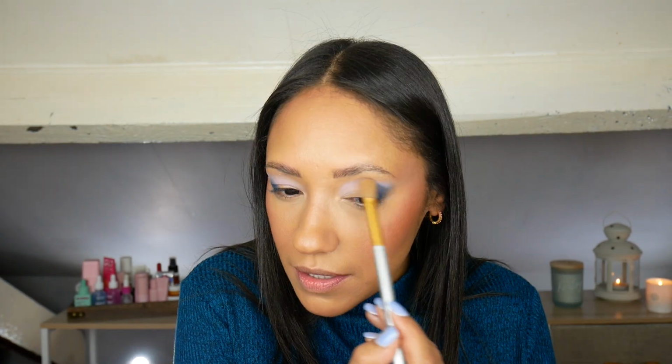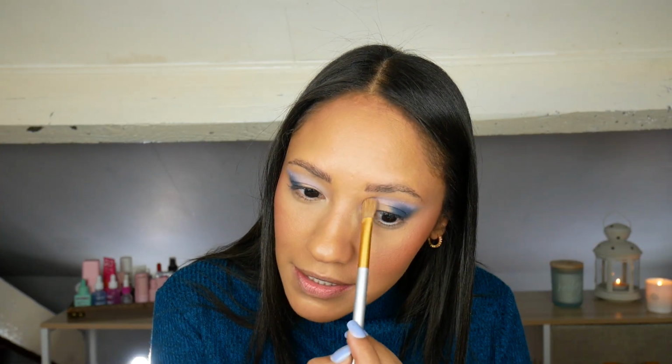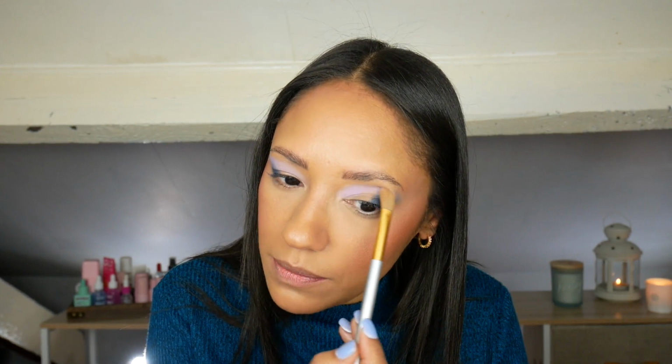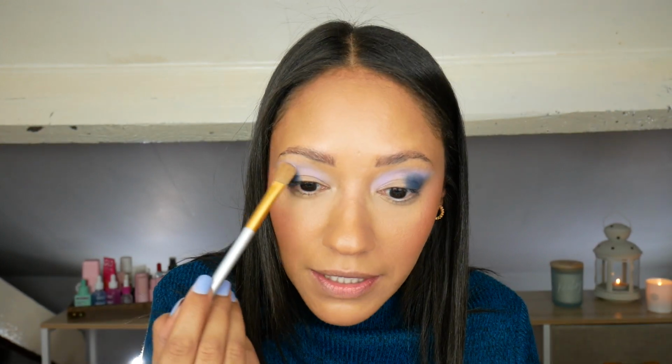I was thinking to do a smoky eye, but then I thought it might be a little bit too intense. But it's blending really nicely, and the lavender is actually showing up on my skin tone, which is quite rare if I'm being honest. I just recently tested one from She Glam, and it literally just looked white on my skin. So I think the blendability of this is great. Yeah, so something like that. I think that looks really pretty already.